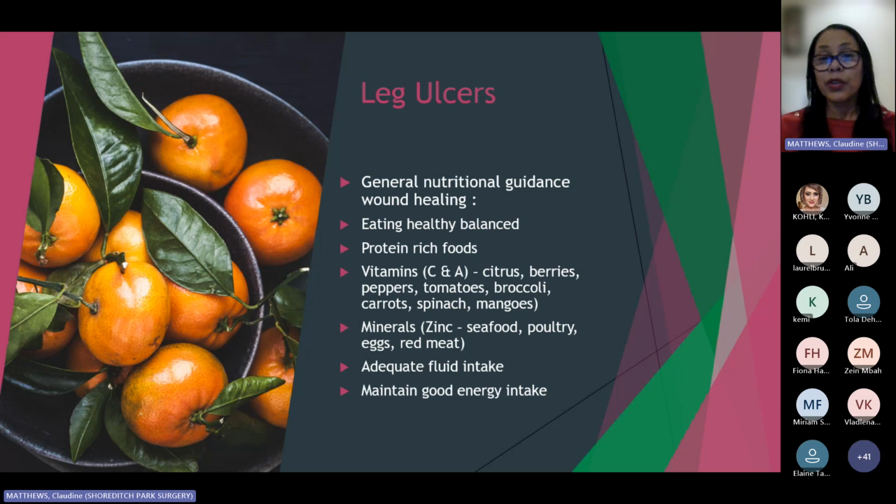In addition to the vitamins A and C are minerals, particularly zinc. So seafood, poultry, eggs, red meat, and again, as I mentioned before, for those patients following a vegan or vegetarian diet, you may need to get this through a nutritional supplement. But also ensure that you take in adequate fluid, because we know that when we don't take in enough fluid, that can dry out the skin, and that can worsen leg ulcers.